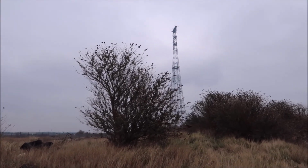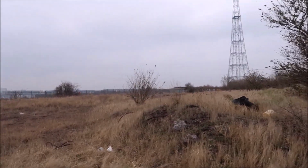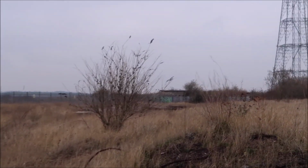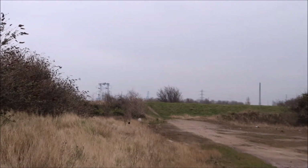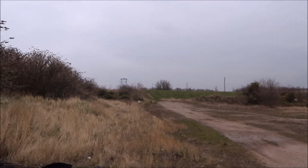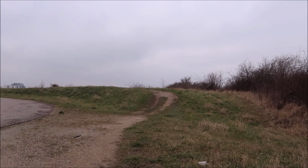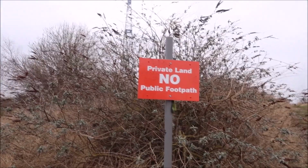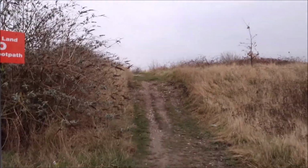Okay, I know I need to get to that power cable, like underneath it. But I'm slightly confused because I can't go around here because there's a big fence in the way. There's no way to get through there, okay? So over here, if I just go up this hill, which I just climbed down, give me a second to get up there. So there's the little mound that I climbed over, and over here we have these signs: private land, no public footpath. So I'm guessing I can't go down there, but I feel like I'm supposed to go up there.